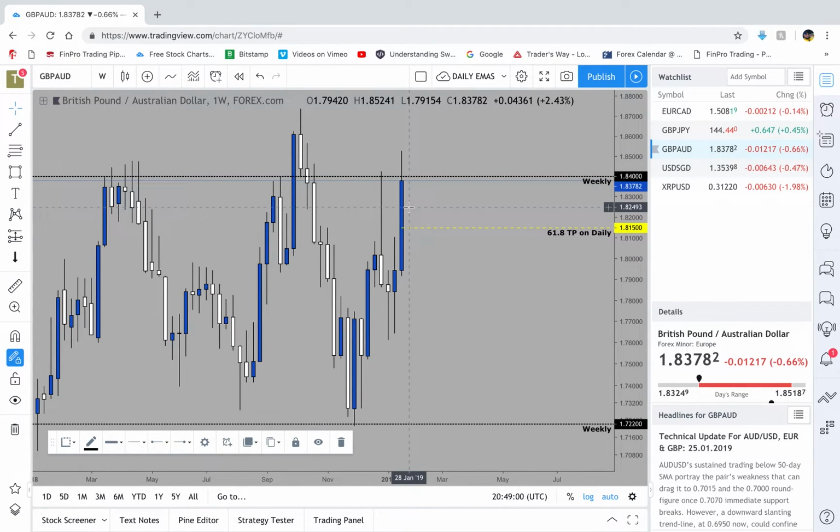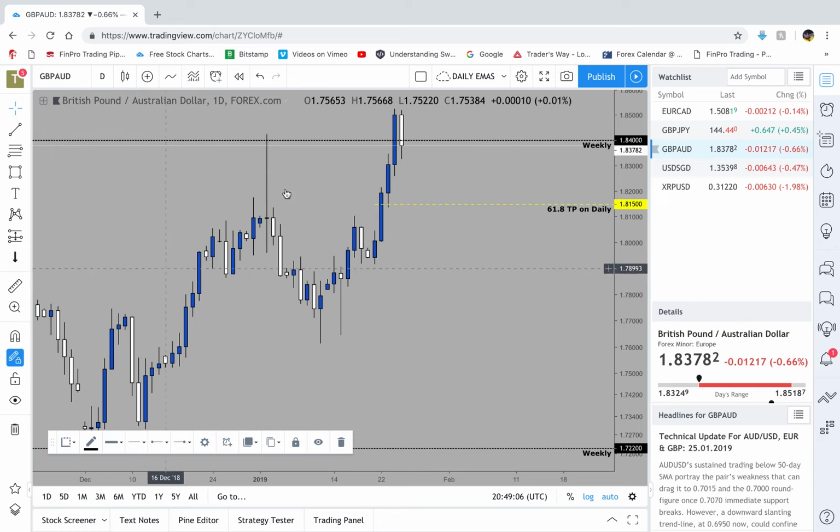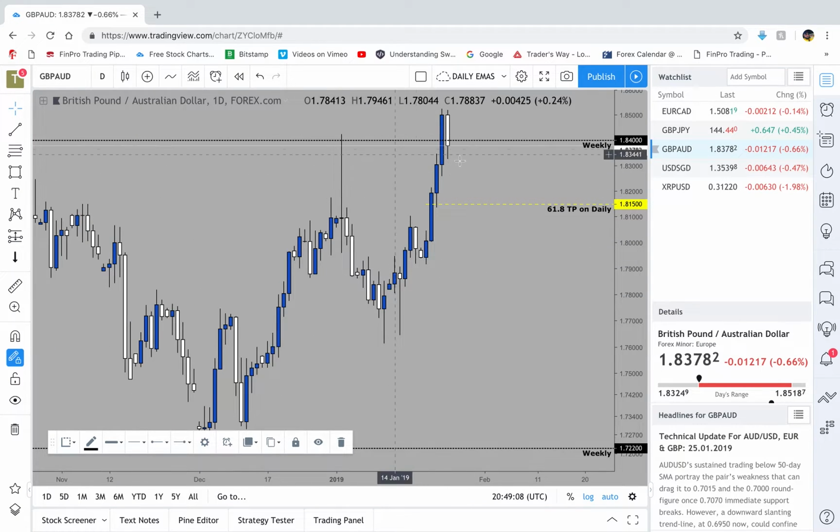Just looking at the weekly, it's looking like it may break it, but we'll see as the week follows. But what I want to show you guys is right here on the daily, we got this nice bearish inside day candle, and we got it right off of the weekly resistance. So price tried to push up, and as soon as it got above that weekly resistance, it immediately got rejected.